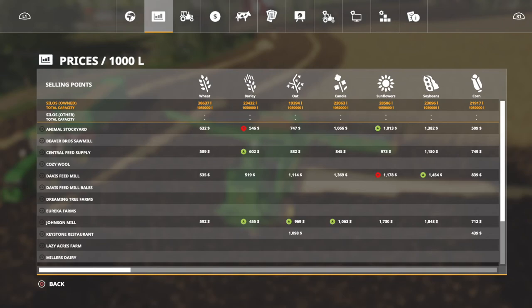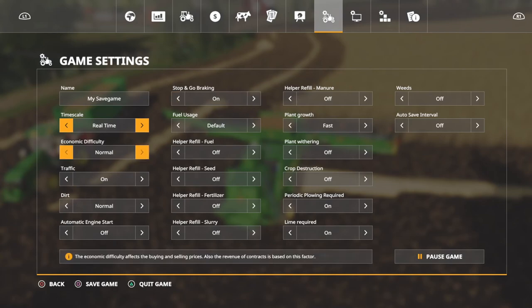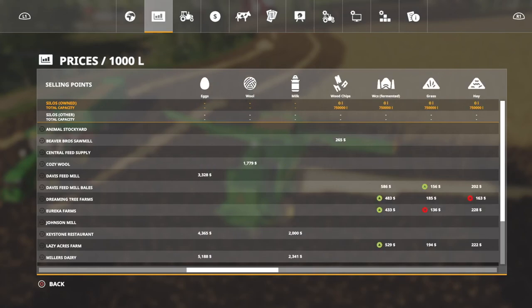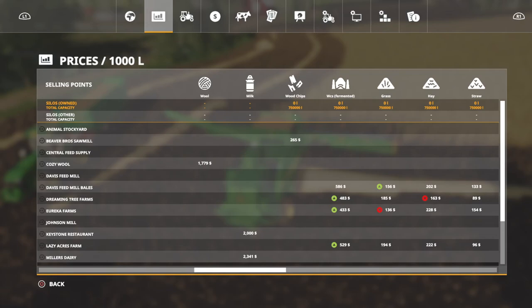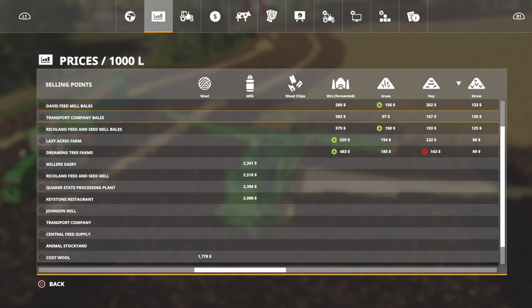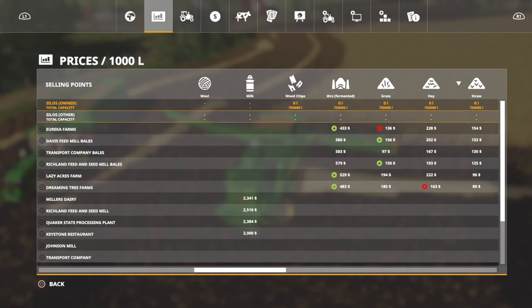So wheat is cheap. What are we on? Are we on normal? I'm going to switch to easy. I just think that's a way better way to go. So we're sitting here with wheat is $1,000 per 1,000 liters. Not too shabby. So what do we have for straw? And straw is very, very cheap. Very cheap. $133 per 1,000 liters. Okay, we are not going to be making much off of that. Oh, we got 154 at Eureka Farms. So that's better, but not good.